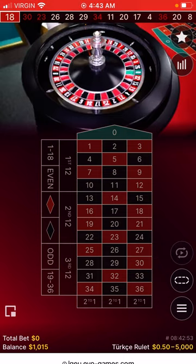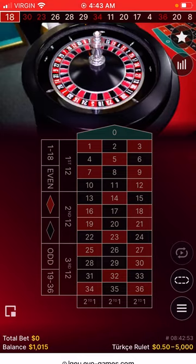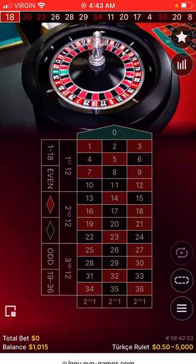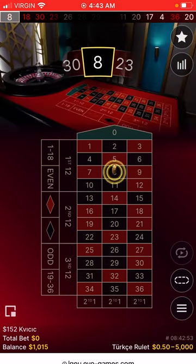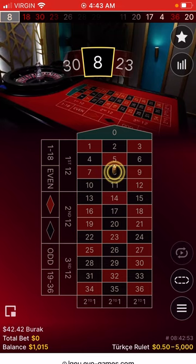18, 30, 20. Okay, so let's do 1 to 12. Hopefully it doesn't hit. That hasn't hit in a long time. Please don't hit 1 to 12. Fuck, of course it does. Damn it. Okay, so 8... 18, 30, 23, 26. God, what's going on here?